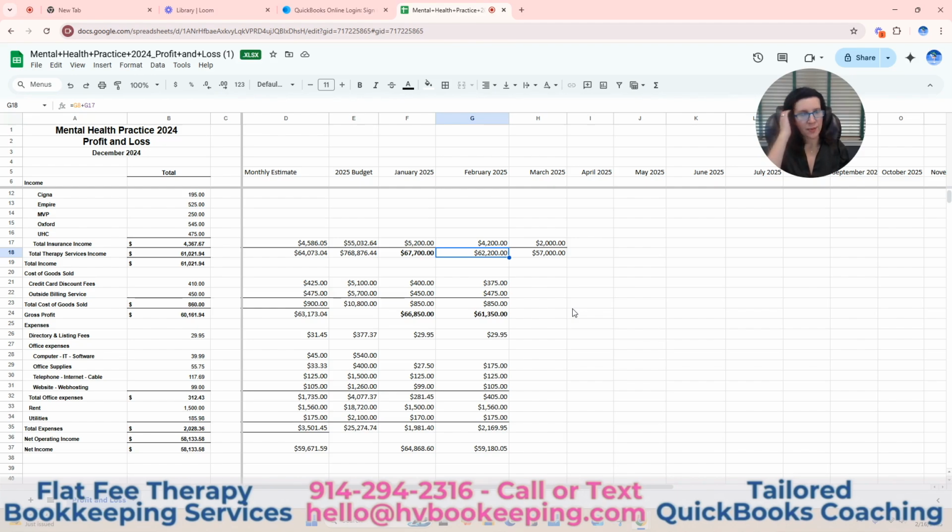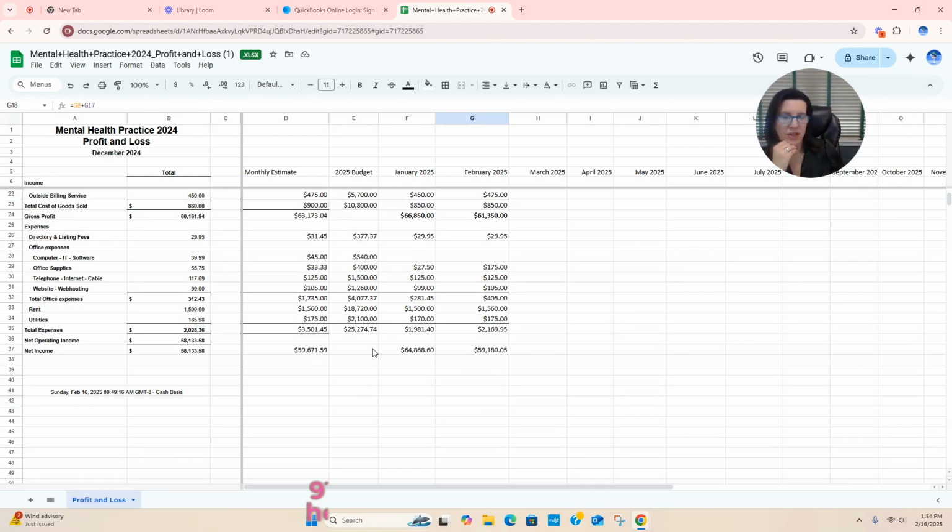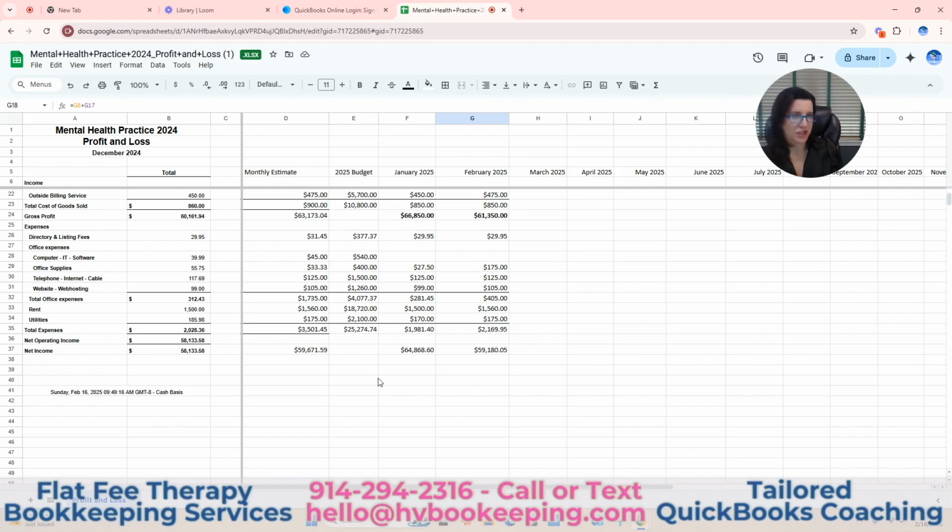Now, other things could happen. You might need to revise your budget, right? Like maybe you hire someone. So you're going to have to add that in and maybe come up with a yearly budget because they come in halfway through the year. So you'll figure out, what does it generally cost for this person I'm going to hire? And then you could come up with something here, like an adjusted budget at the bottom.